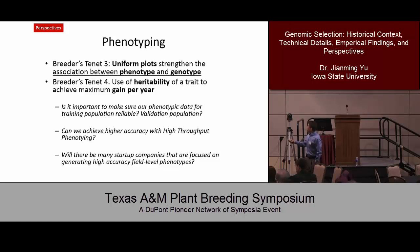And then we can ask the question, is it more important to make sure the phenotype data in the training set is reliable? What about the validation data set? Remember, we did 3 sites for the training, but we only have 1 validation set, right? That could be a potential reason that our prediction accuracy is not as high as we want it to be. If I do more phenotyping, my predicted trait, whatever is being correlated with my EV value, can be more accurate. I might still achieve more, right?